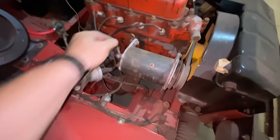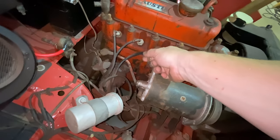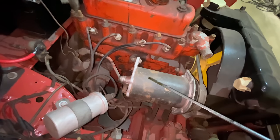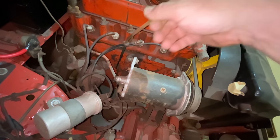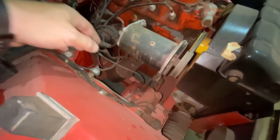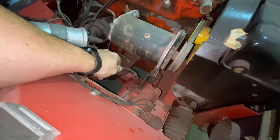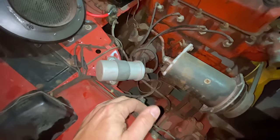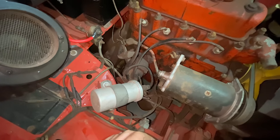Next thing to do, I suppose, would be to see if the engine has any oil in it. Sure does. I just glanced down here. This is the wire that would run to the starter, and looks like this car doesn't even have a starter on it, so I'm going to need to go and grab one of those.